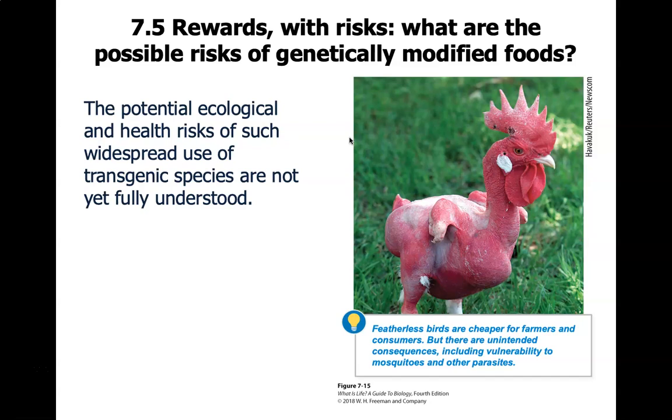One of the potential ecological problems, or just sort of maybe failed attempts at modifying an organism, is this featherless chicken. So this guy's kind of funny looking. You can see he has no feathers on his little body. This guy actually wasn't made using biotechnology. He was actually bred to not have any feathers.